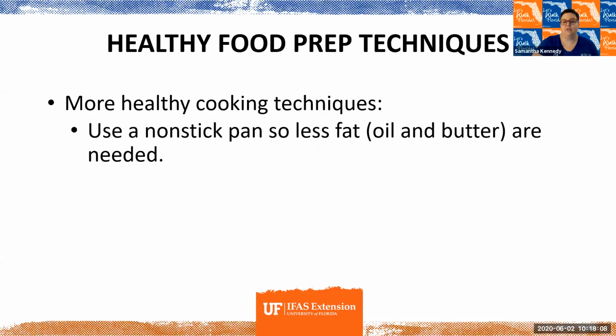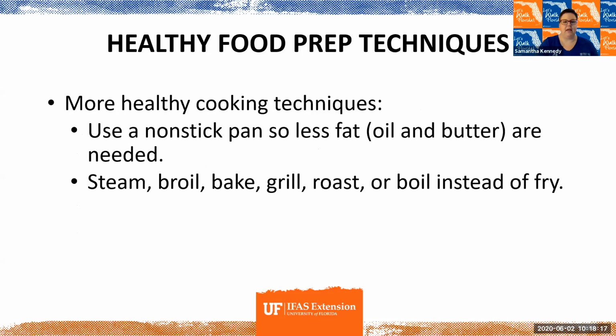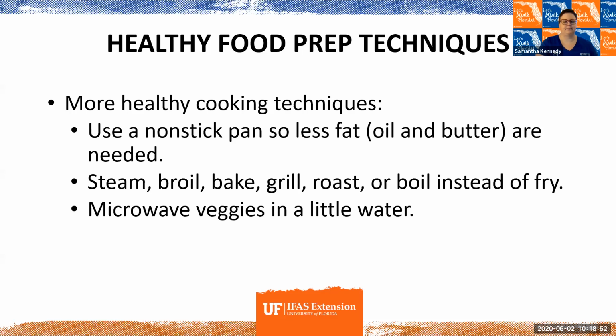Use a non-stick pan so there's less fat that is needed. So less oil and butter is needed to keep food from sticking to the pan. Steaming, broiling, baking, grilling, roasting, and boiling are healthier choices than frying because they incorporate less fat or use no fat at all. Frying, even stir frying, which is a pretty healthy way to cook food, uses a little bit of oil, so that's a better choice than, say, deep fat frying, where you actually submerge food all the way down into the oil. So that would not be a healthy cooking technique, but the ones listed here are pretty healthy, and they use less fat, which would result in less fat in the final product and fewer calories.